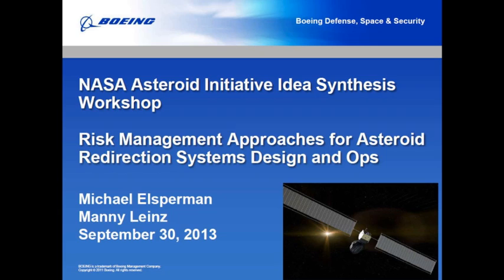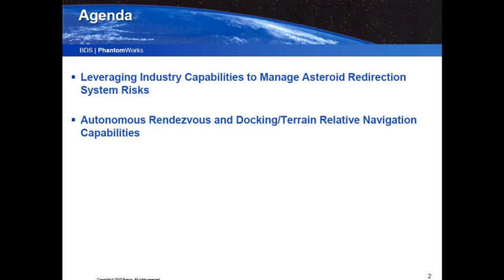Figured it out. So really, it's going to be broken into 2 parts. I'm going to talk about similar concepts to what Adam talked about, and a little bit what Ben talked about, how we maybe can leverage existing capabilities that exist within industry and that NASA's already invested in to really help manage and mitigate the asteroid mission system risks. And then Manny's going to talk about specifically some investments that have been done both by us and by NASA in autonomous rendezvous and docking, terrain relative navigation, and how that can apply to the mission and also reduce the overall risk.